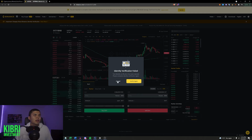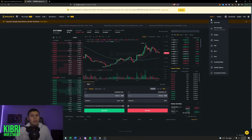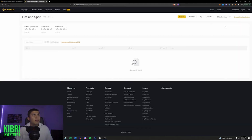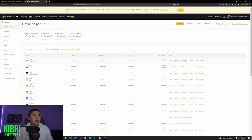Okay, I can't currently because I didn't do my identity verification. As you can see here on the top, I can't buy and sell cryptocurrencies. That's totally fine. You can still withdraw if you're not verified, but the withdrawals are way lower. But anyway, I just wanted to show you guys how it works. So you could buy here and you could sell DOT again over here, and then you can just come to your wallet, right? We're back in our wallet, and over here you could basically deposit and withdraw.